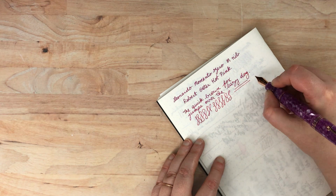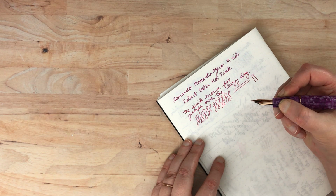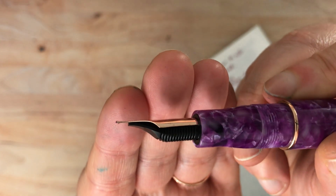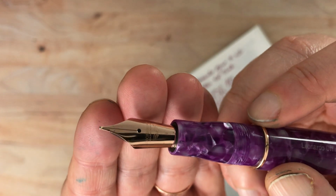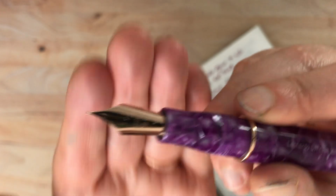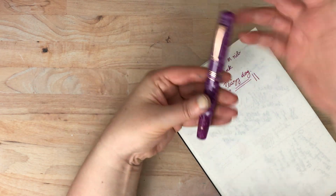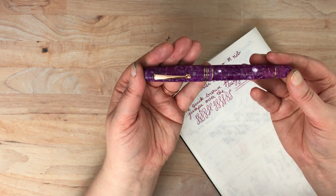Side to side and up and down, it's the same because it's a regular medium nib. And I will show you the nib again. You can see it's a round nib, just like most nibs that are medium. It's not super fancy, but it does have their logo on it, and it's in the same rose gold color as the trim, so it's nice to have that. That is a lovely ink in there. This is a lovely pen. Based on this experience, I can highly recommend it.